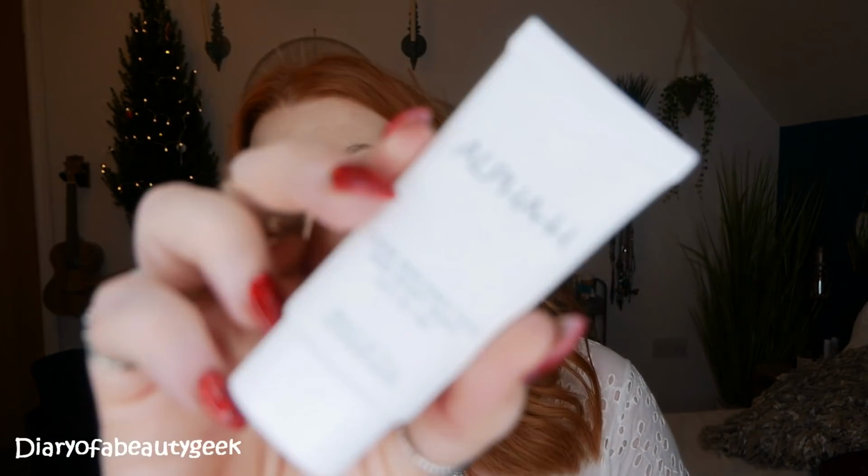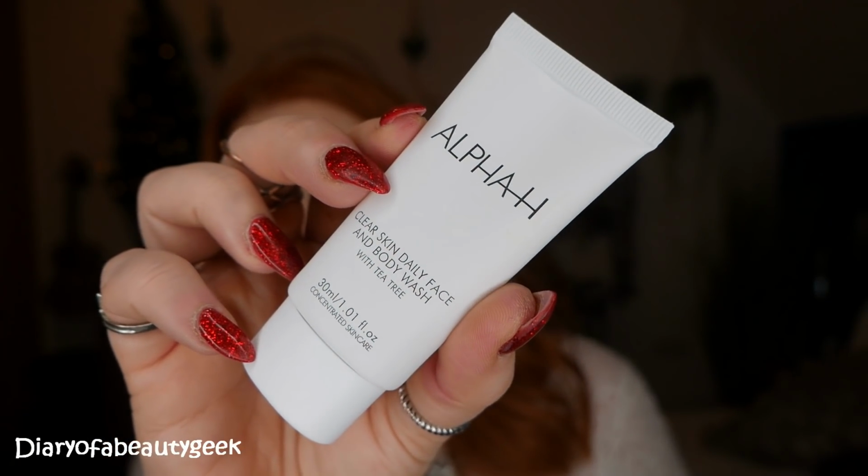So the first item in the box is a product by Alpha H. This is a clear skin daily face and body wash with tea tree, and there's 30 mils here. It says on the back, an invigorating gel cleanser designed to help treat and prevent breakouts on your face, neck, chest and back. This wash uses a coconut derivative to naturally create a slight lather to cleanse the skin without foaming. So looking at the card, can I tell you anything else about it?